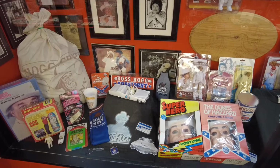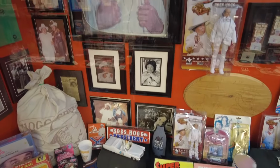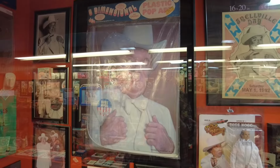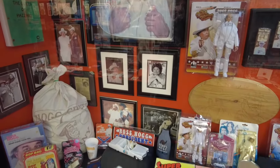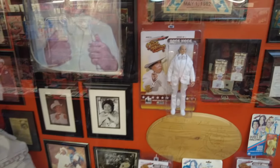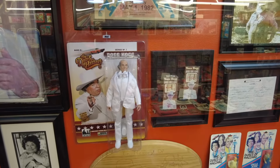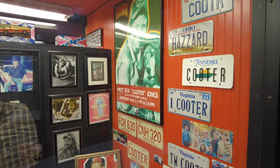This little section here is devoted to Boss Hogg, the arch enemy of the clan. But you know, they still loved him and they still helped him out when he needed it. Old Boss Hogg, him and Roscoe, they were a heck of a team. They really kept us laughing. And if you was really a big Boss Hogg fan, you could buy not only a little doll of Boss Hogg, but some candy cigars. Some of the license plates from the show.